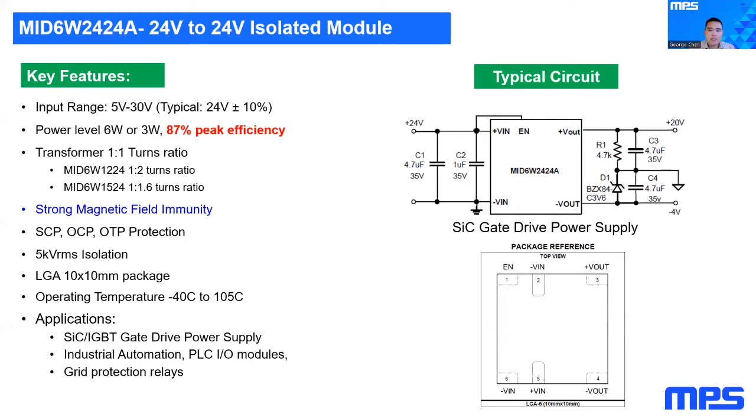As you can see from the typical circuit diagram, this device is made to have split outputs of 20 volts and negative 4 volts for biasing silicon carbide and IGBTs, and can be used in industrial automation as well as grid protection relay projects.